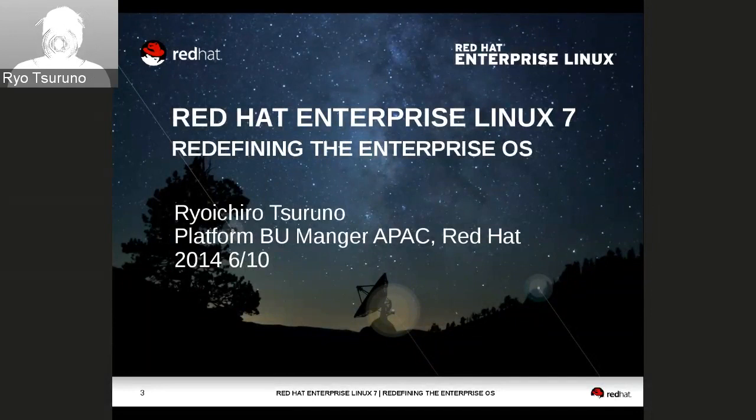So I'm going to talk about RHEL 7, what's new in RHEL 7. If you attended some of the earlier sessions, like William Henry's, he already started to talk about Docker and containers and those things. But I wanted to go over the general items such as in-place upgrades and Windows interoperability. So let me just go through pretty quickly because I don't have all the time today.